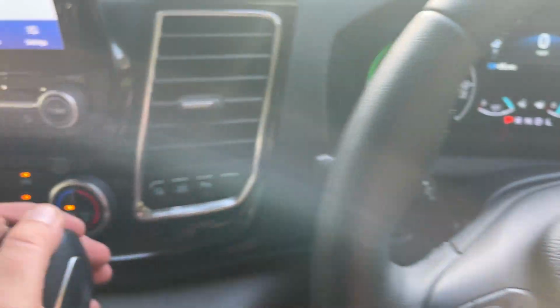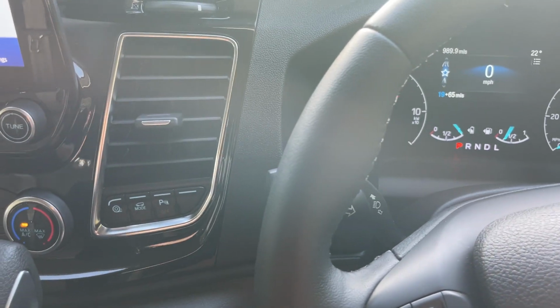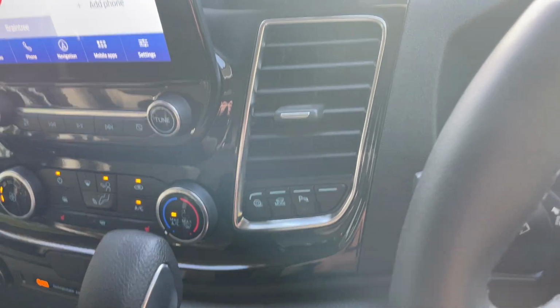What we're going to do is pan across to the left now. I'm going to turn the blowers down a little bit, but I need a little bit of air in here. Late October, 22 degrees. How fantastic is that? But we've got traction control, we've got a mode button, and we've also got a parking sensor button.